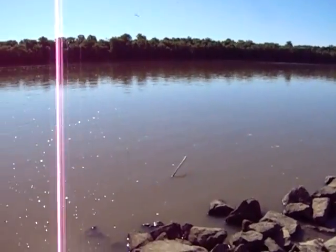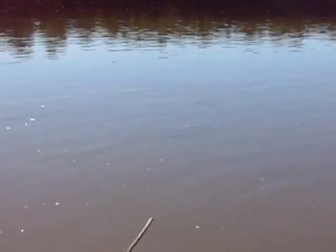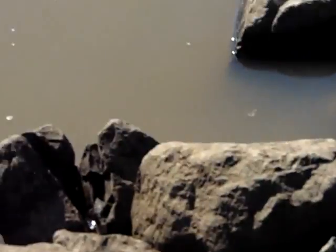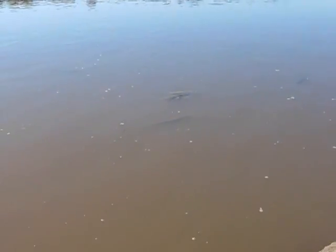Got fish out there spawning around. See little ripples of water. In fact, you see them right there on top of the water. Let's see if I can sneak in there a little closer. See him out there? Look at all them fish there, right there on top of the water. They're probably eating them mayflies that are falling in there. I don't know what they are. Look like it might be gars. Possibly gars, looks like.